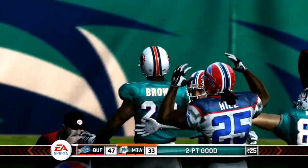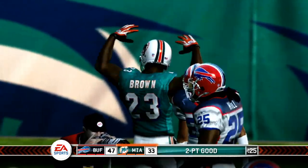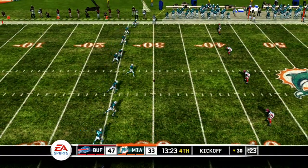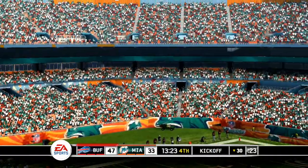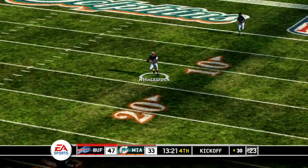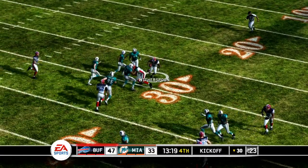Is there for the catch. Great job there. They were able to convert. And you could tell the offense had a plan throughout that drive. Not only did they get the touchdown, but they immediately got the call in for the two-point conversion. They knew exactly what they wanted to do and executed it perfectly.